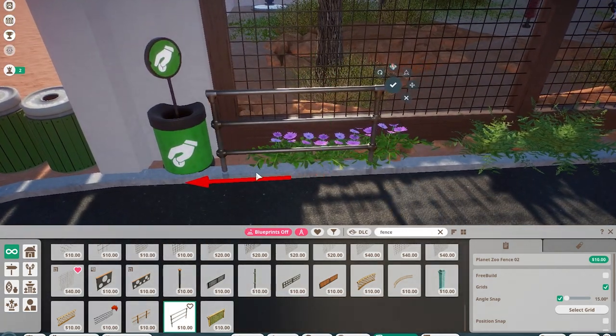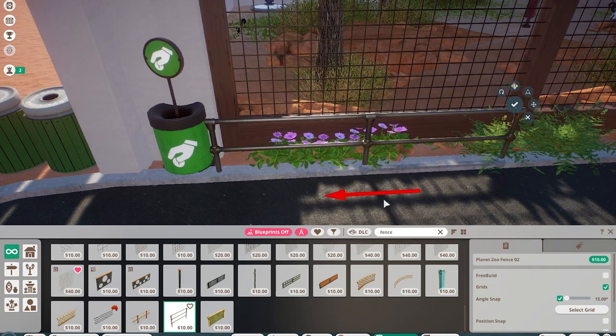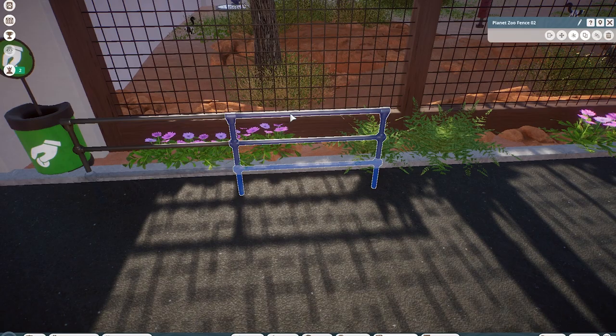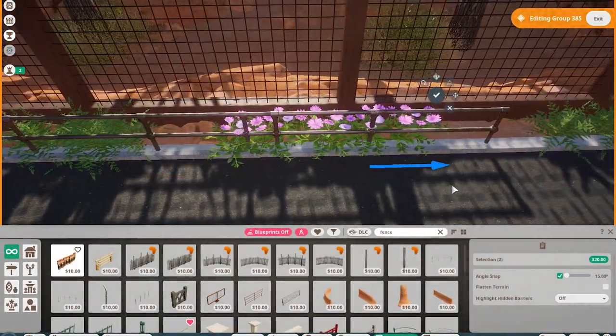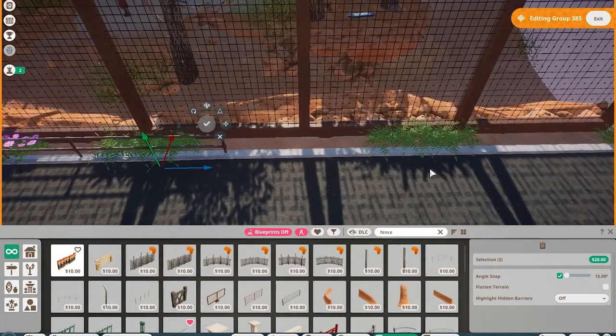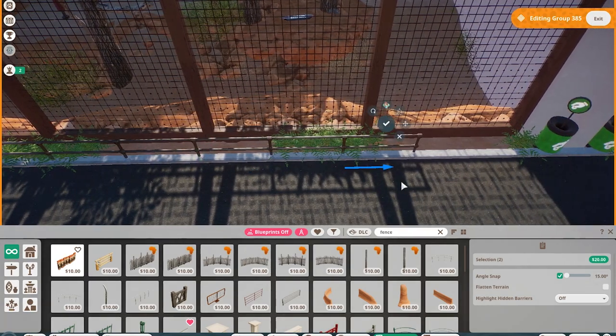So I think we're actually going to use this fence over here. It's probably one of my favorites. It's just so simple and so, I'm not really sure how you would describe it. So useful. Yeah, useful. That's probably a good enough word. It's super useful and super versatile, so it fits wherever you throw it.